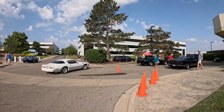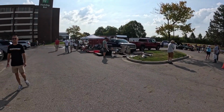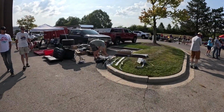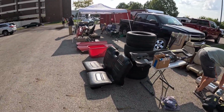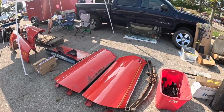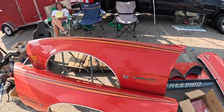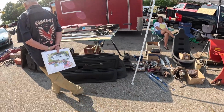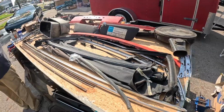All these cars back here, they're going through the tech line, trying to see what class they're in. But back here, we got a swap meet area. Got a hodgepodge of everything from various years and generations of Firebirds. You can see there's a lot of second gen parts here, the second gen doors. Those are some Formula fenders. Got the door panels. It's a lot of old stuff here.